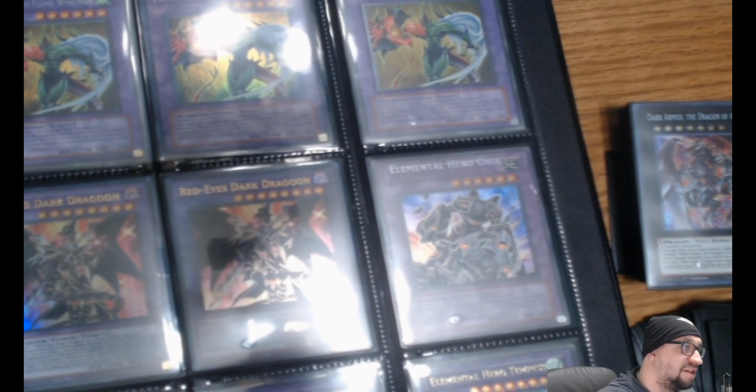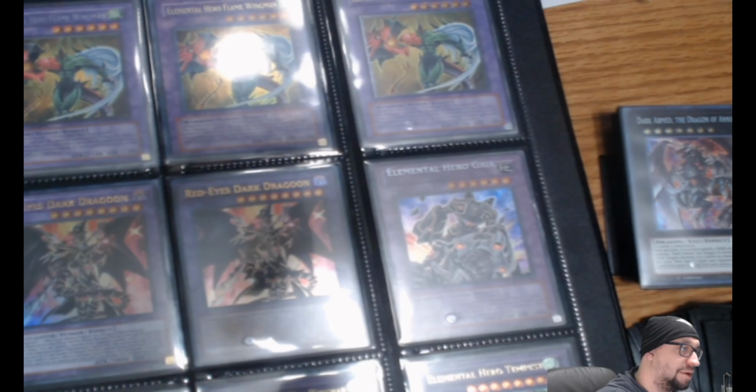Two Dragoons. Anybody following the meta knows Dragoon's just going ham right now. He's absolutely blowing it up. Name Shift Secret Rare. Elemental Hero Gaia. Secret First Tactical Evolution Magma Neos.